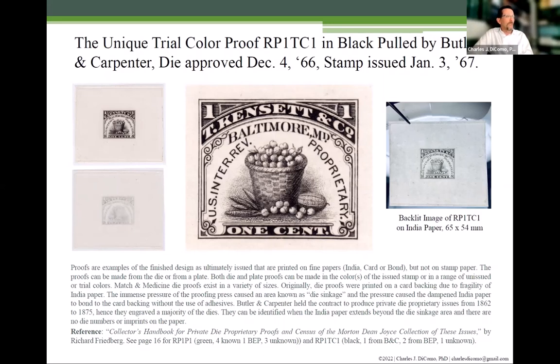And this is one of those examples. And just to remind you, proofs are examples of the finished die that are ultimately issued. They're printed not on stamp paper. They're printed on India or card or bond, and they can be made from the die or the plate. And they can be made in the same color that you're going to issue the stamp in, or they can be a range of colors. Sometimes they're issued in four or five or six colors to give the proprietor or the purchaser the idea to look at various colors to make a final decision of maybe what color they would like their stamp to be.